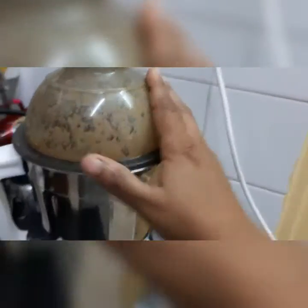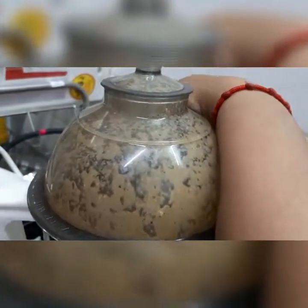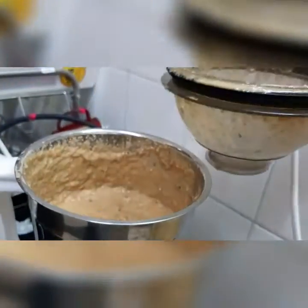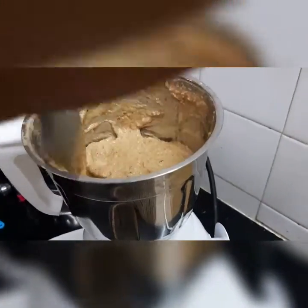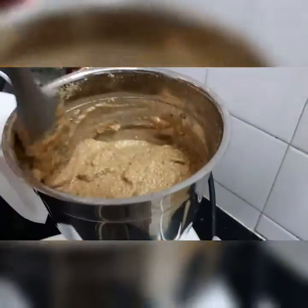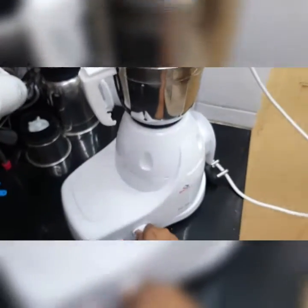Let's just check on the mix. Sometimes you might need to scrape things out from the side. Oh, okay. Yeah, it looks good. I'm just gonna scrape off everything from the side just to make sure that we get all the goodness in. As you can see, most of the stuff is actually ground, but I'd like to give it just another spin just to be double sure. Give this another spin.